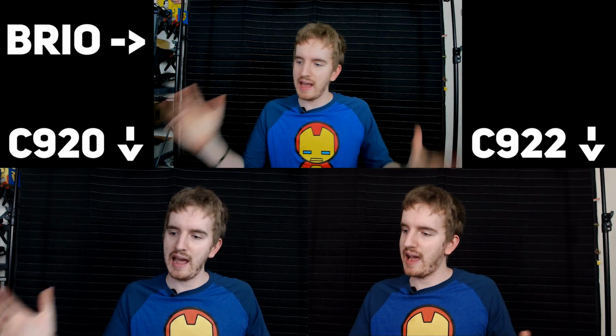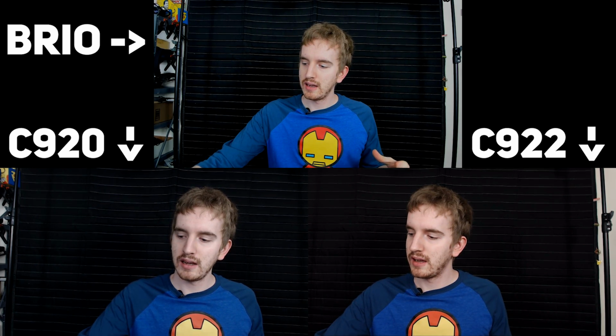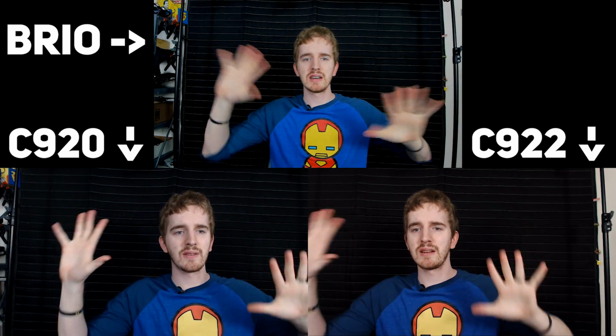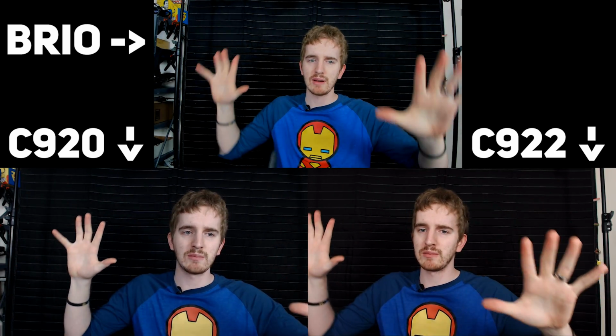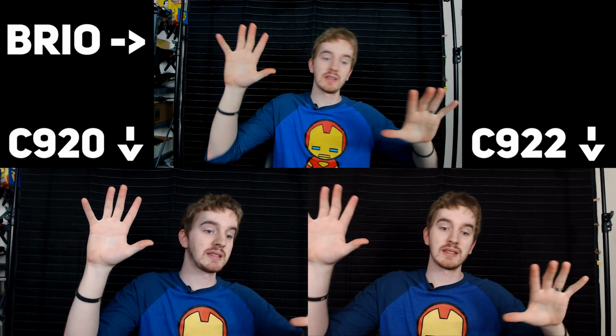I spent like an hour getting this set up, and then the computer I was going to use for it stopped working, so hopefully this works out. But we get some motion going so you can see if there's any difference in the 60p, 60 frames per second. Maybe not. The BRIO has been getting kind of blurry. The settings are a nightmare.